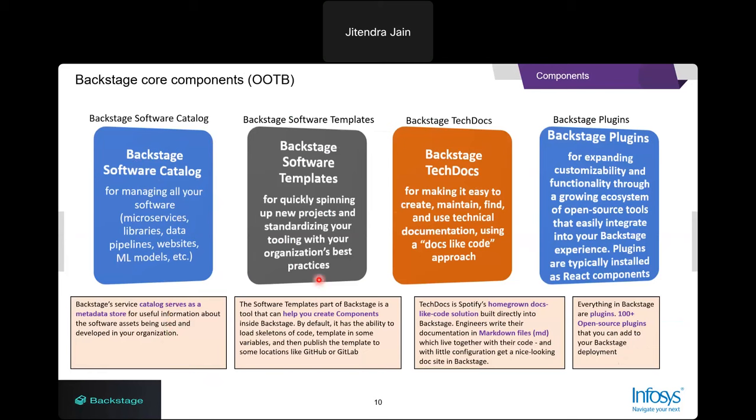For quickly spinning up your new projects and standardizing your tooling, Backstage provides templates. It provides various templates for your APIs, microservices, REST services, or your UI portals, let's say for React components or Angular components, right? You can build various templates, your pipelines, your Terraform scripts, your infrastructure as code pipelines, your DevOps pipeline if you're building via Bamboo or Jenkins or Ansible, right? Various tools. It typically gives you templates, right?